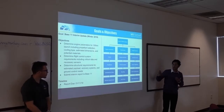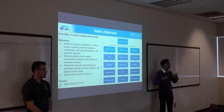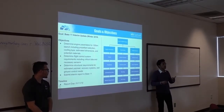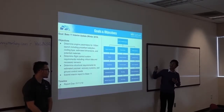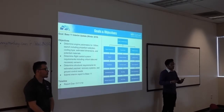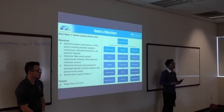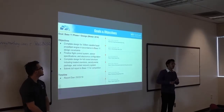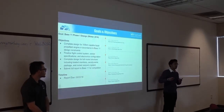So for example, with the engine, instead of simulations and theoretical design, it's the altitude requirement, our dry mass, propellants, what kind of cooling we're going to use. And as we move through these systems, we'll be ready to submit our interim report, get some feedback from Base 11, and use that to move into our Phase 1 preliminary design. This is due at the end of winter quarter in March.